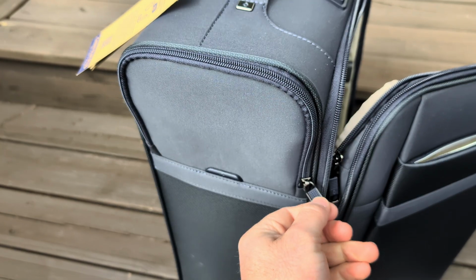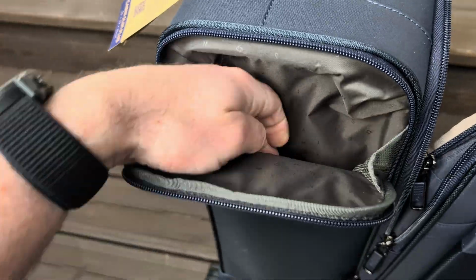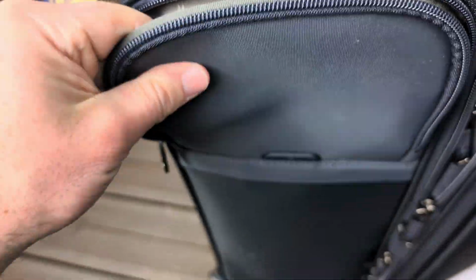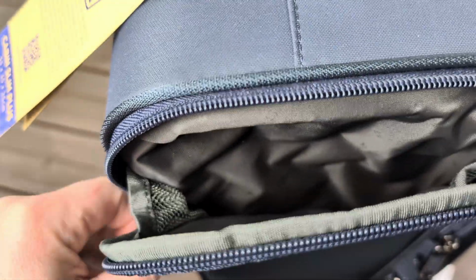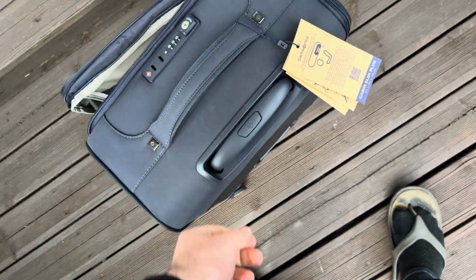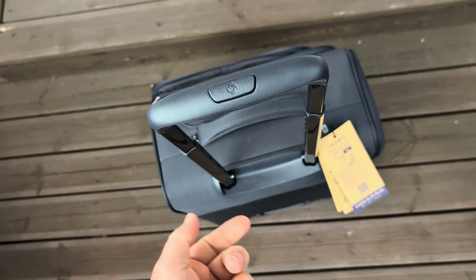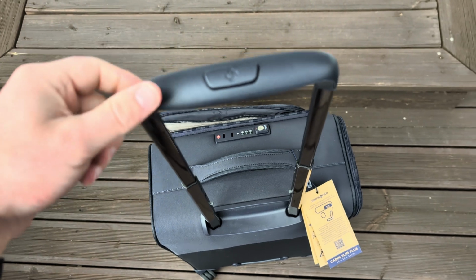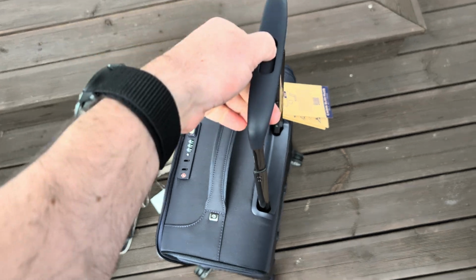Has also a small side pocket here which you can open up, and well, you could fit in something small here, maybe, well, like a water bottle would fit nicely, maybe an umbrella or something like that. The extendable handle here works quite nicely. It does do different lengths, so that's nice, but it's a bit more flimsy than some of the larger Samsonite suitcases, which have a more sturdy handle.